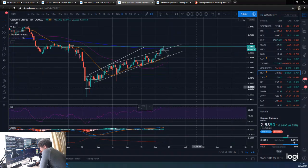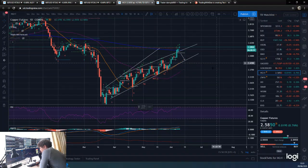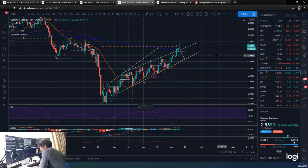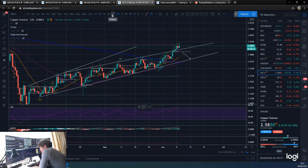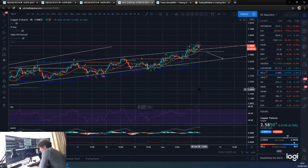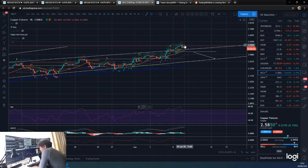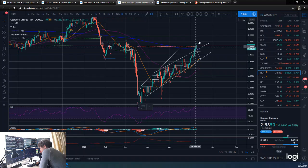Copper appears to have broken out of its channel now, so this could signal a move up. We have got the daily 9 coming up tomorrow, so maybe this is a fake out of the channel and we're going to get slammed back into it. I guess it really depends on where we go with stocks. We've nearly got the 4-hour 9 there, but I would be watching out for this daily 9 now. On the daily 9 we popped above the 200 day, so maybe we'll get a bit of an extension up here and then come and test the 200, which will probably coincide roughly with the trend line, or we're going to break back into it.